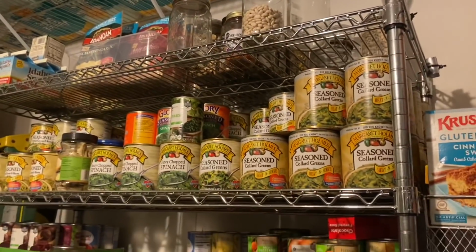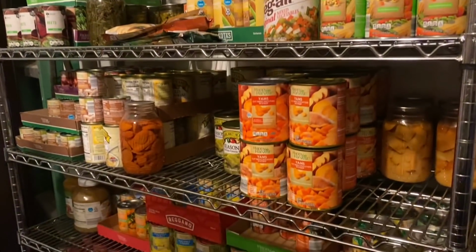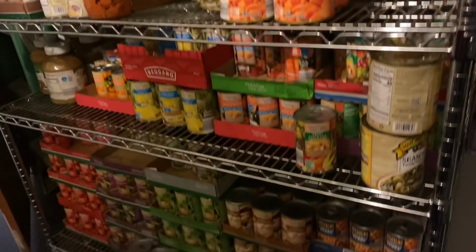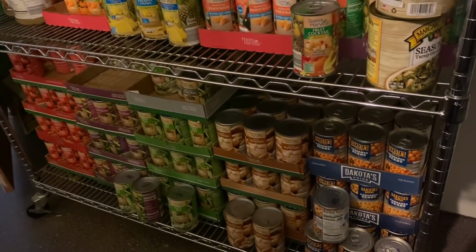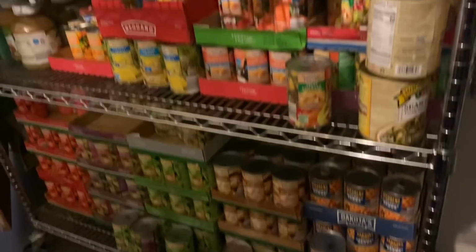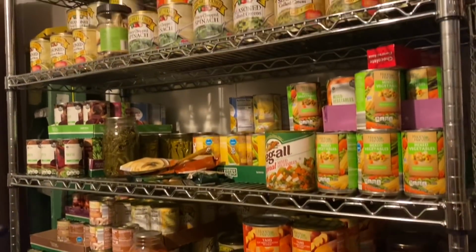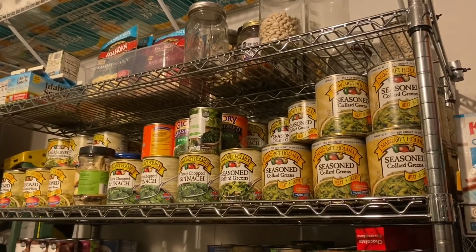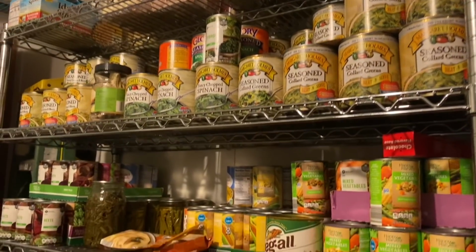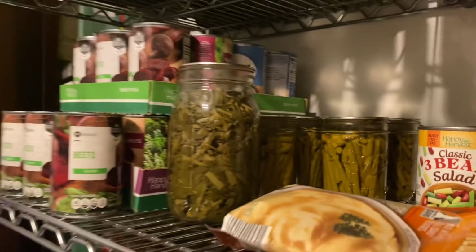Canned veggies. This is my canned veggies. So I think I've got that pretty much covered. We eat a lot of vegetables, a super lot. Canned tomatoes, canned green beans, peas. I don't home can my own vegetables because I can get cans of vegetables really cheap and I don't have to waste my jars on vegetables, because vegetables take up a lot of room. I will can them, like I canned this asparagus and some greens, but I don't usually.